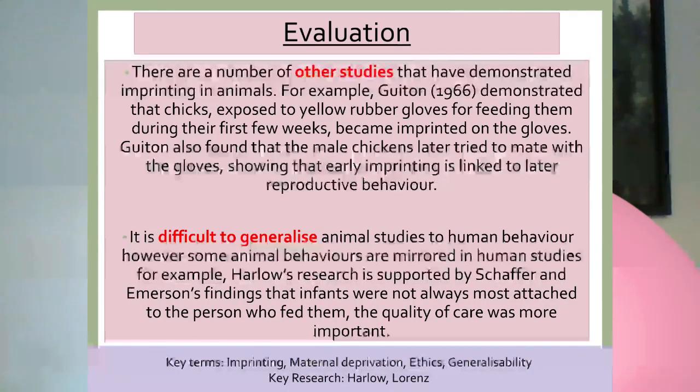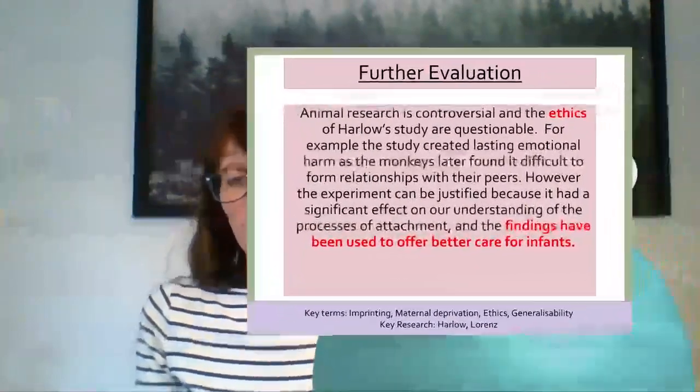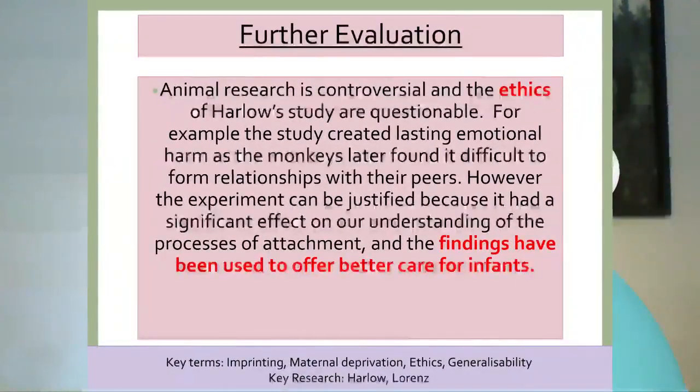I've just discussed the generalisability, but we do see that Harlow's research is supported by Schaffer and Emerson, so it does show that we can generalise it to humans, and you could say that also Harlow's research is supported by Bowlby's theory of the critical period and Bowlby's theory of maternal deprivation. So again, although it's hard to generalise the animal studies, we can see some similarities between animal and human research, or behaviours, sorry.